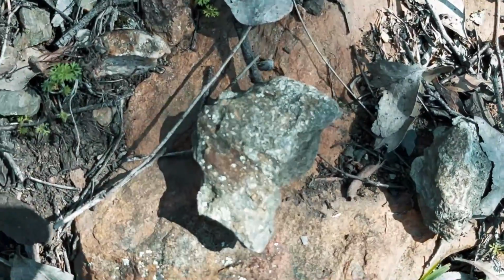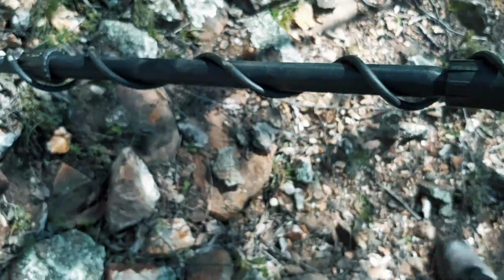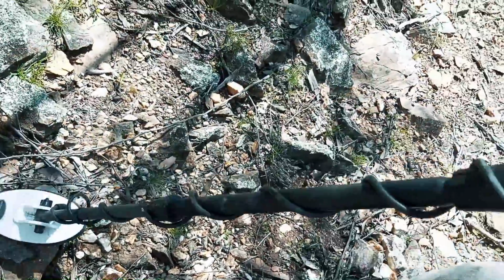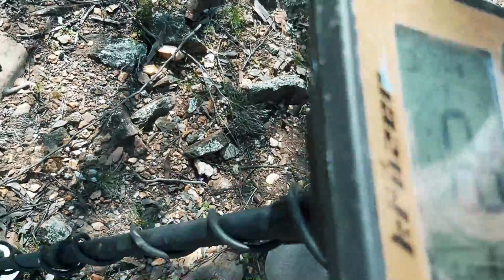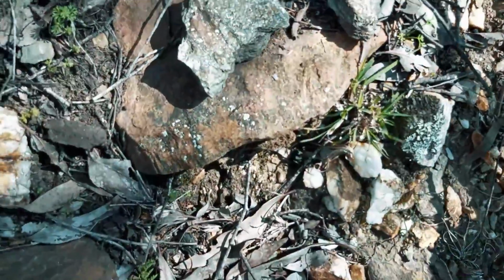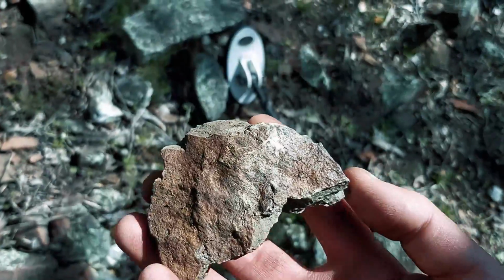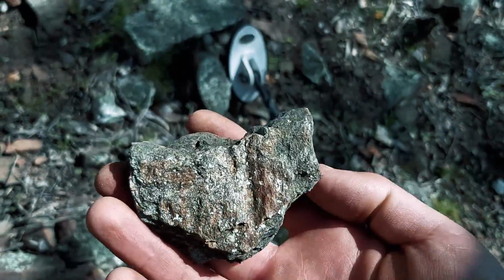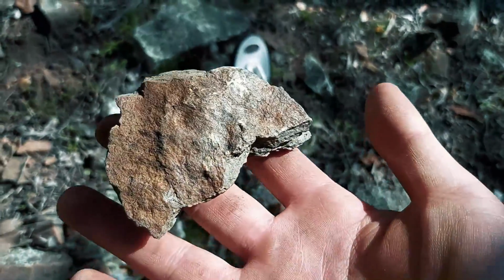I've got this rock here. Now that rock is not a piece of quartz, it's just a piece of country rock or host bedrock, but it's giving me a nice jumpy signal. And the detector's saying gold range. So when you get hot rocks like this that are country rock with no quartz in them, and you get nice signals, don't just discard them as hot rocks. Take them home and crush them. You never know what will be inside these ones.